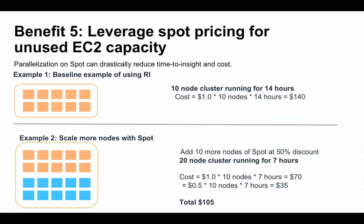So another important thing is how to reduce the cost. Quickly give an example. Let's say you have a baseline EMR cluster, a 10 node cluster running for 14 hours, and the cost comes to $140. And you want to go ahead and scale more nodes with Spot.